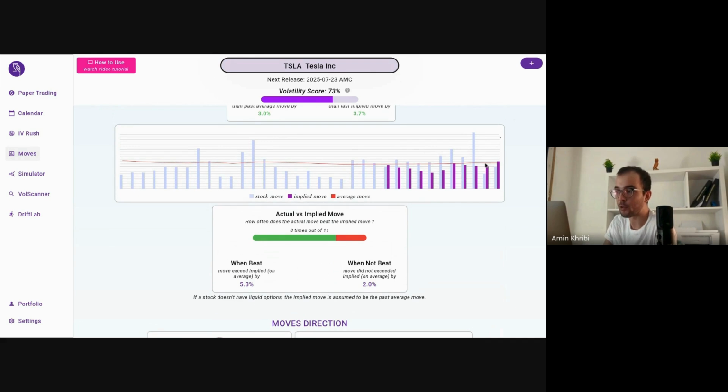This is somewhat confirmed as we look at this past graph, where we see a lot of the blue lines highly exceeding the purple lines of the implied move. And then notably, the most important thing is that we see, contrary to Intel, when there's a beat, the average value by which the realized volatility, the stock move, is higher than the implied is 5.3. When it misses, it only misses by 2% on average. So we see here how it's quite different from Intel, which is not a huge beater. Tesla, it seems, beats it by a lot. When it doesn't, it misses, but by not so much.